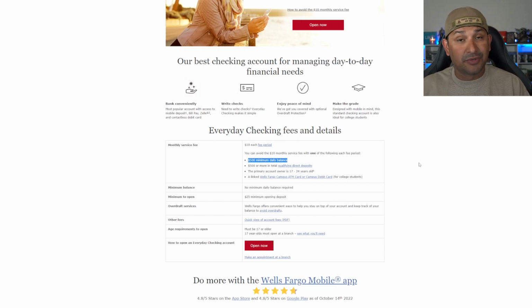$500 is not hard to achieve nowadays, especially since you can get that in qualifying direct deposits. You can get that in one week of work at a minimum wage job pretty much, and you'll be able to get that $500 right off the bat. Very simple to get that fee waived. But of course, this is for a primary account owner who has to be 17 to 24 years old. That's another way you can get that waived.